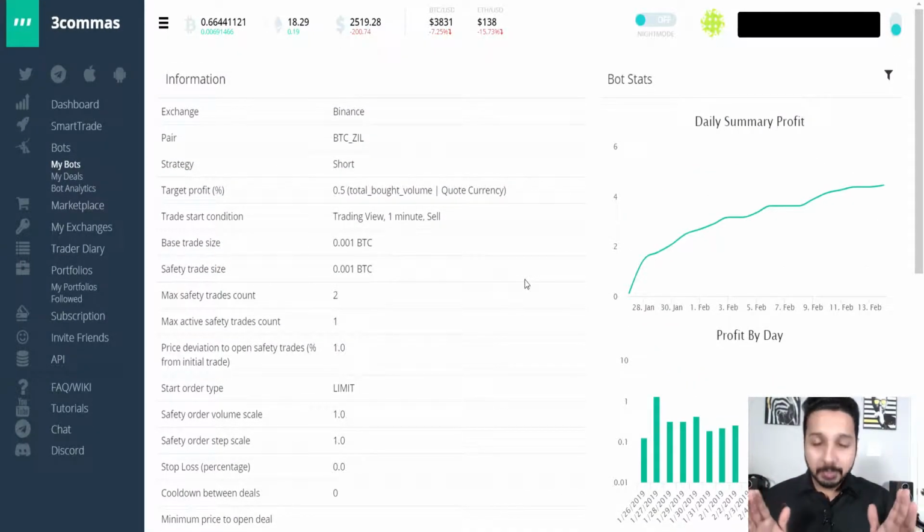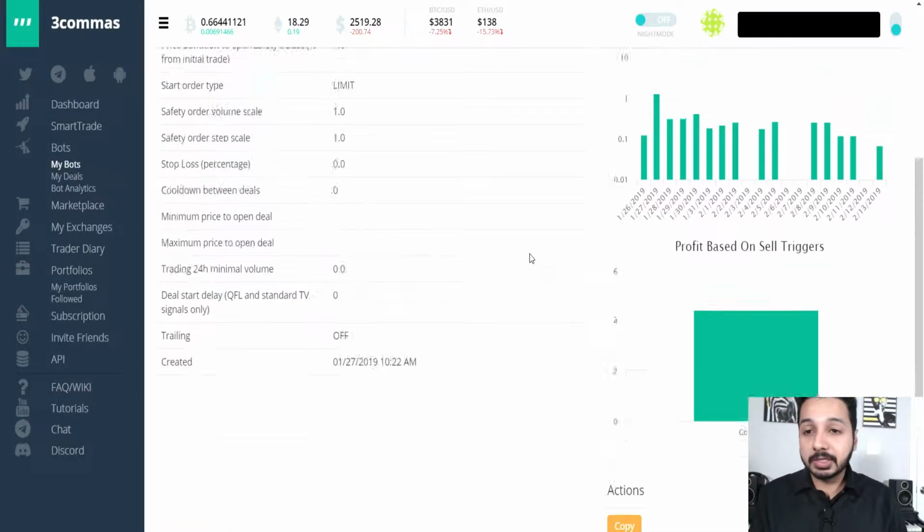Again, don't get overwhelmed, because we are going to cover each and every one of these configurations in detail, and I'm going to teach you what each of these configurations mean, so that you can make your own trading bots as per your trading needs.